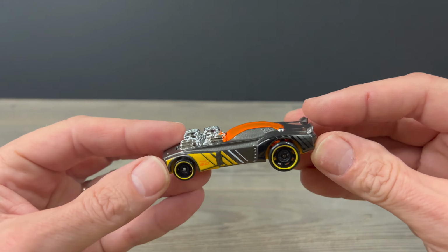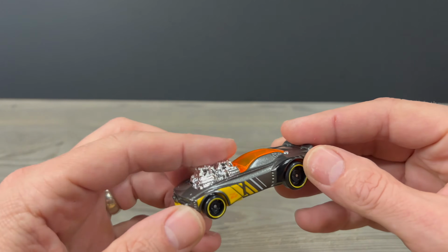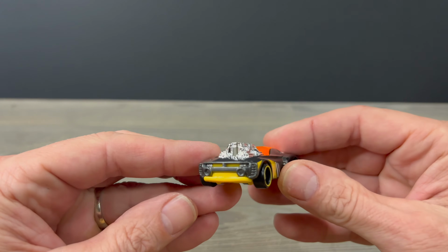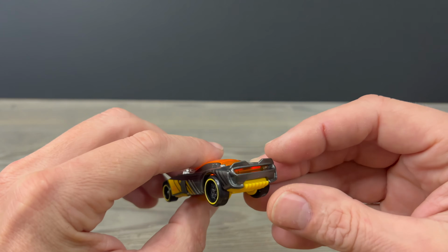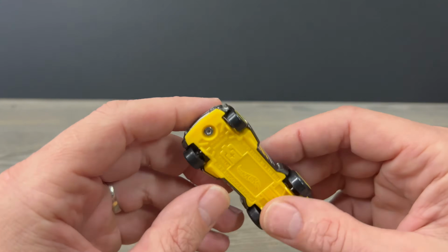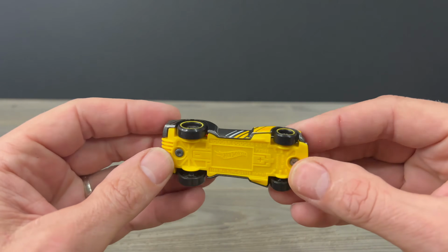coloration. Of course, orange window glass, two big engines sticking up out of the hood. And the only details you're going to get on the front and rear are what are molded into the body. Metal body with a yellow plastic base.